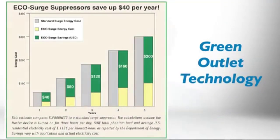This top-of-the-line model offers state-of-the-art protection with the best UL verified rating in its class, 3,600 joules. The TLP-1210 SAT-G includes an advanced energy-saving feature called Green Outlet Technology that can reduce your electric bill up to $40 per year. Green Outlet Technology automatically cuts power to idle devices connected to built-in energy-saving outlets, which prevents them from wasting electricity when they are not being used.